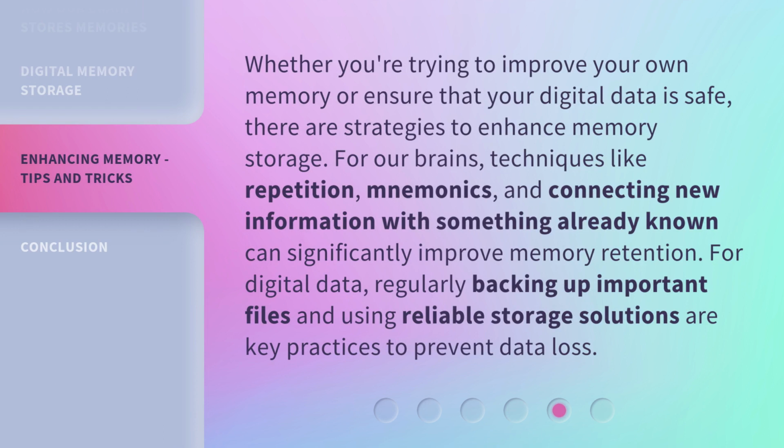Whether you're trying to improve your own memory or ensure that your digital data is safe, there are strategies to enhance memory storage. For our brains, techniques like repetition, mnemonics, and connecting new information with something already known can significantly improve memory retention. For digital data, regularly backing up important files and using reliable storage solutions are key practices to prevent data loss.